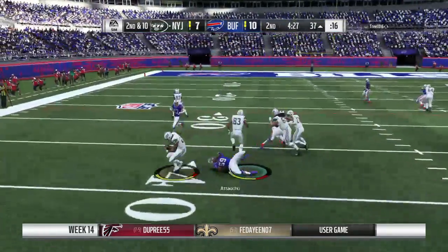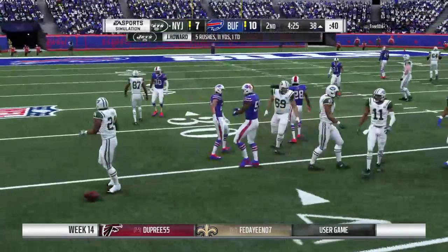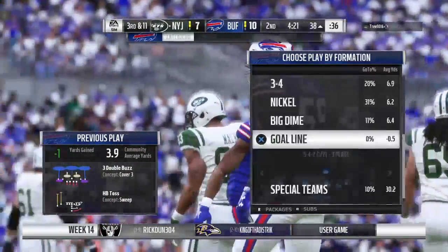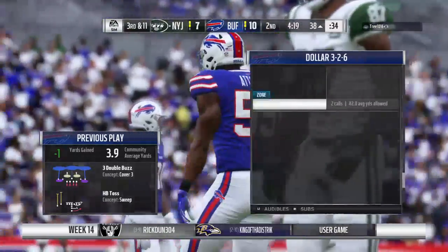This is Howard on 2nd down. And this play will be blown up. He'll lose yardage back at the 38. That'll be a loss of a yard, and it leads to a 3rd down.